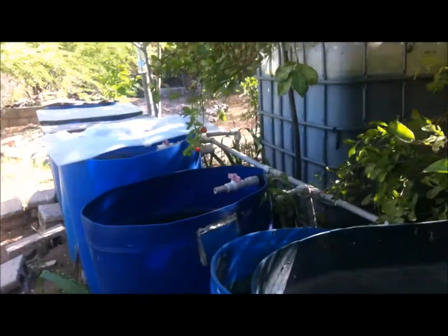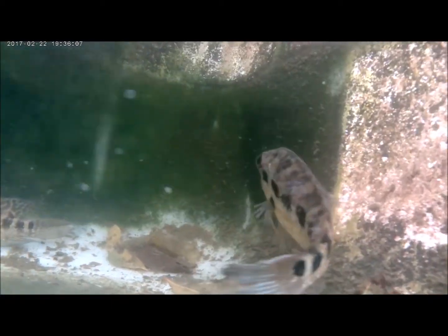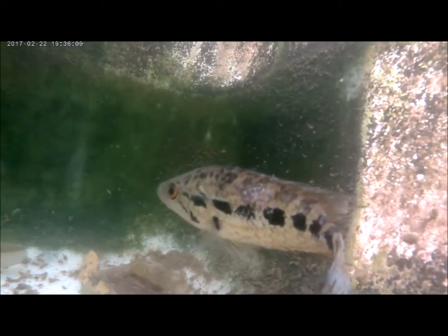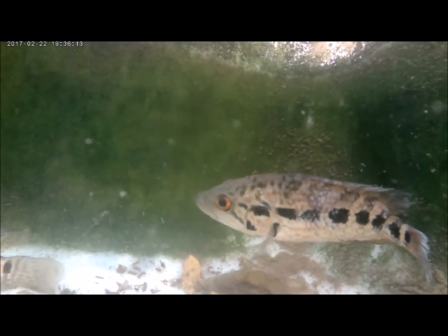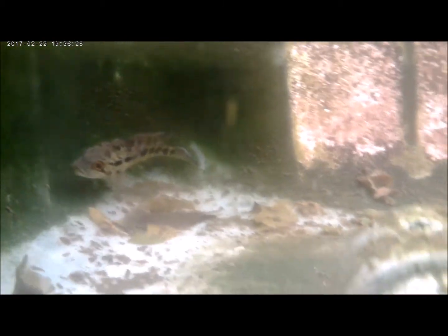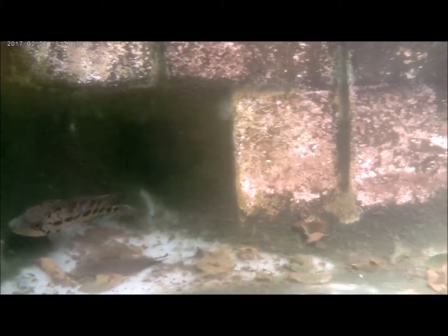And of course the female, which is a little bit smaller than the male, actually gets a little beat up. So I chose to place them in a 250-gallon tote, wherein I have one single Oscar. And there has been a very tense standoff between that one Oscar and these two Jaguar Cichlids. Yes, Jaguar Cichlids and Oscars can go together.